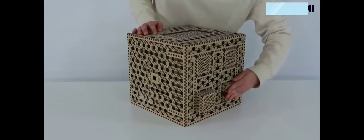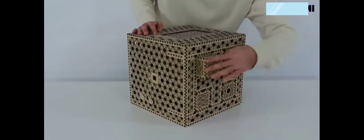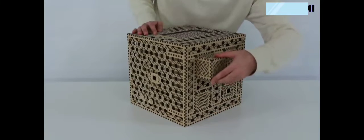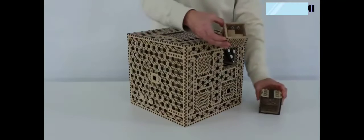This cleverly designed box hides your secret valuables from thieves. To access your hidden items, you must twist, rotate, and move some parts like a puzzle.